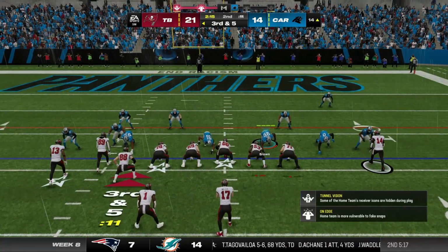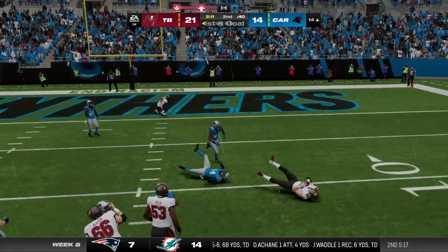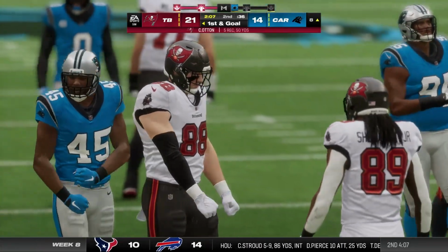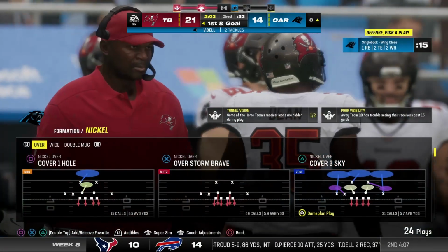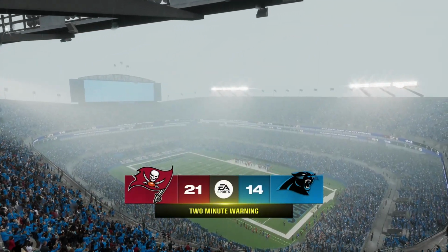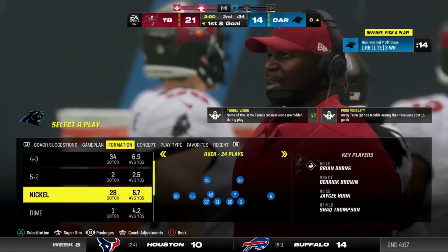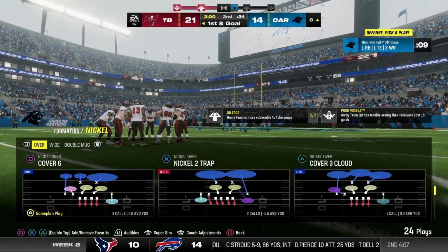Yetur Gross-Matos back in there as he gets his thumb popped back into place. Carolina bringing pressure. This is caught over the middle, and that'll be a Buccaneers first down, caught by Otten. Moves up to 50 yards this afternoon. And we have hit the 2-minute warning in this one, with Tampa Bay threatening to score again. Right now, 21-14. Carolina needs to figure things out.